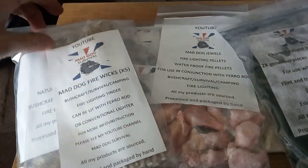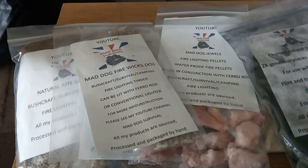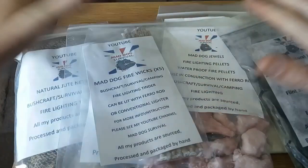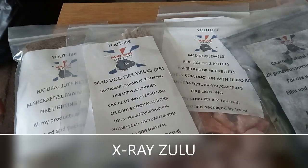I am looking into getting one of his ferro rods soon. I know a lot of you are going to say to me why, but at the end of the day, as I said before, fantastic person. Really highly recommend him. There's someone else I would recommend you to go and watch if you want to see Mad Dog's stuff in action, and that's, I think it's RAYZULU. I'll leave it on the bottom of the page here so you can see it.